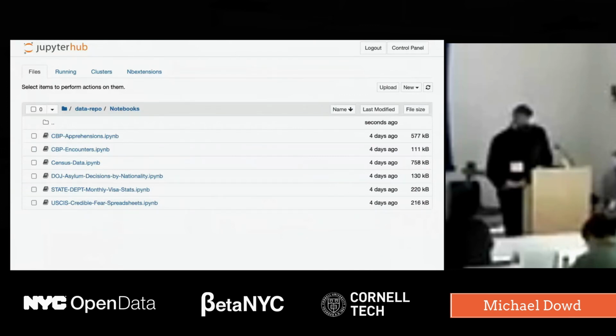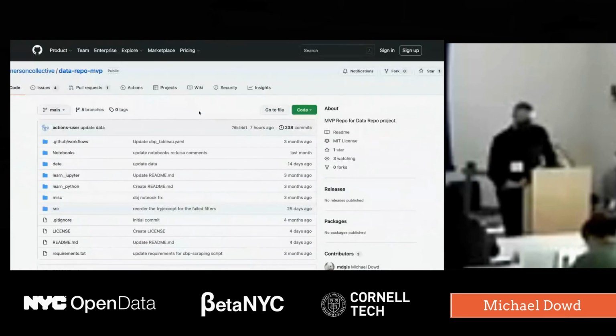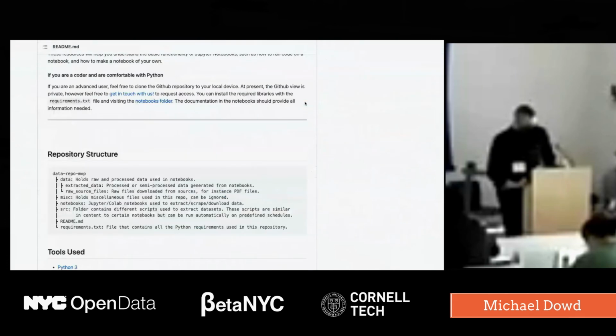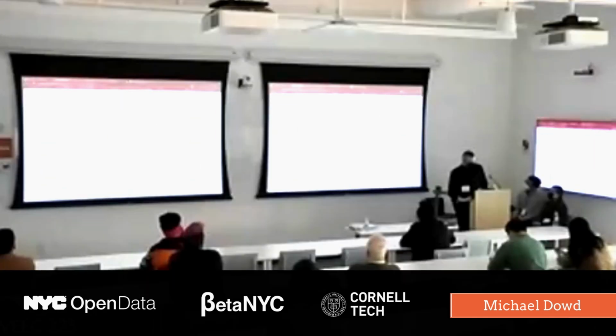Other thing I'll show again is just that all of this is on GitHub, and the GitHub repo is open, and Dowd will be sharing more of that info. And whenever we update the repo, it updates the hub. And I think that's it for me. I'm going to pass it back to Dowd.